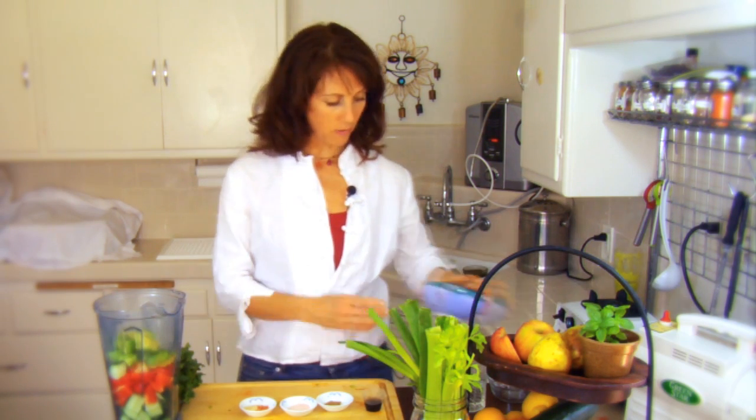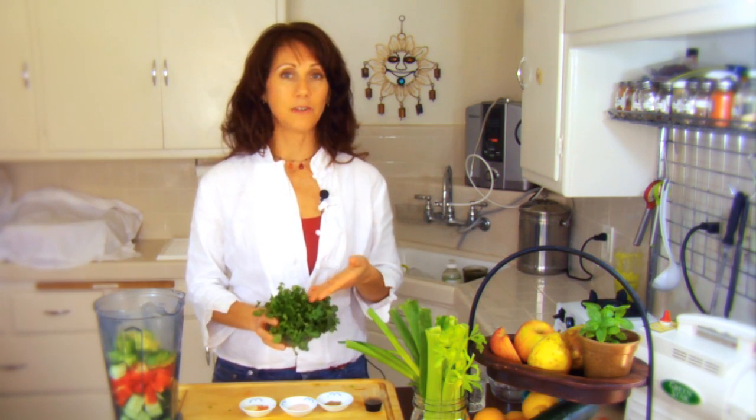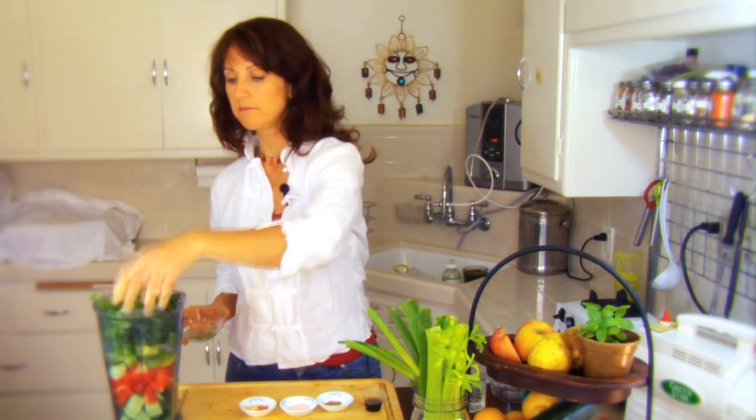Then I have an avocado. This is what adds the creaminess, so it's really an avocado-based soup. Now all I have to do is add my leafy green. Now you could add a variety of leafy greens. If you wanted, you could add dill, or you could add kale, you could add cilantro, which I'm adding today. You can add romaine, you can add spinach, you can add really any leafy green that you want. Celery. I love the cilantro because it gives it almost a Mexican-y flavor.